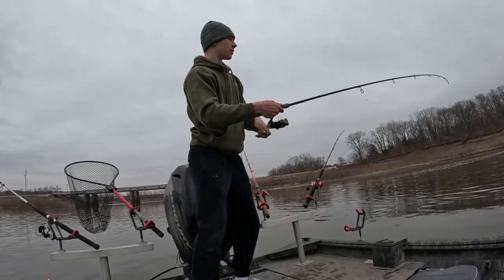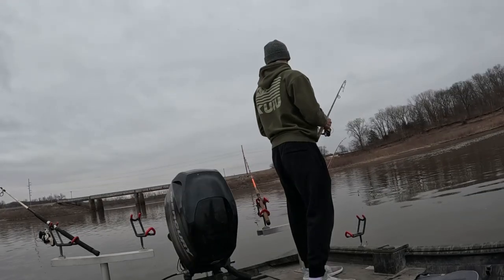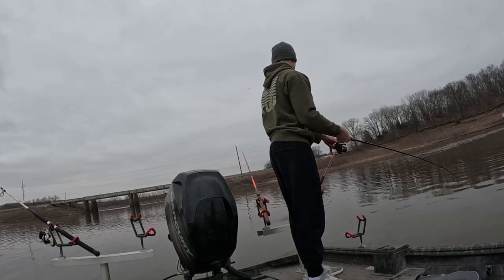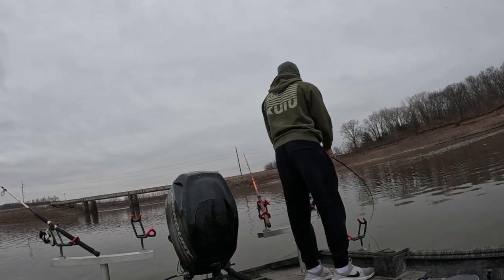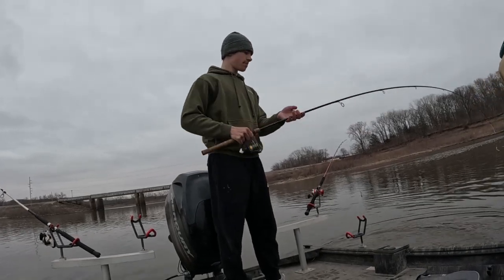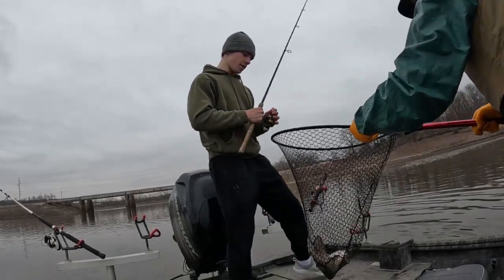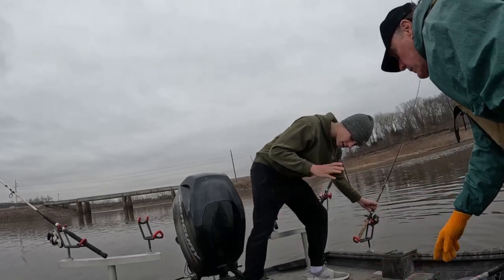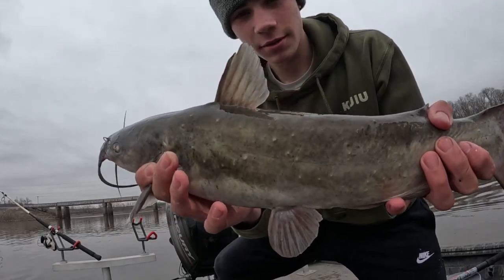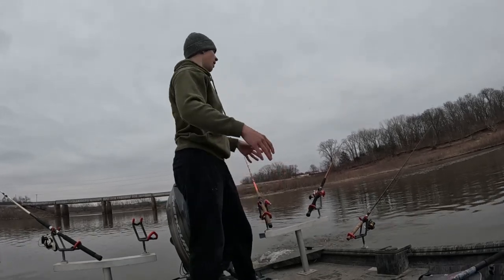Oh, got it. Number 2, baby. It's all wrapped up. Oh, that's a good one. Keep her tight if you can. He's about the same size as the last one, man. He's bigger than the last one. There we go. He's got some mud on his belly. Good one. Cat number 2. Let's throw him back. Similar to the other one, isn't it? But that's a little bigger, I think, don't you think? Yeah, he's a little bigger, I think.